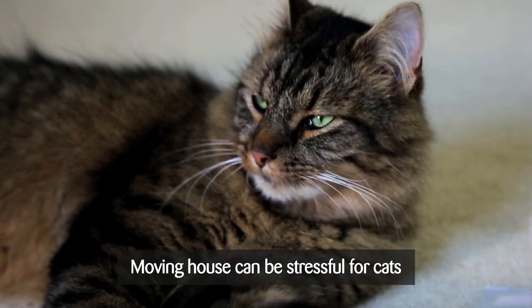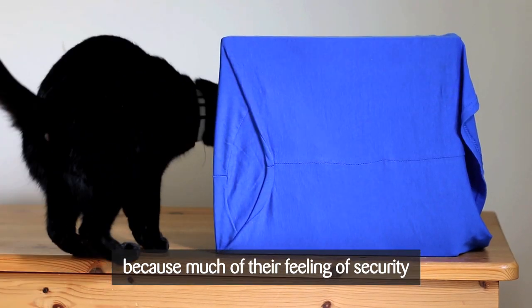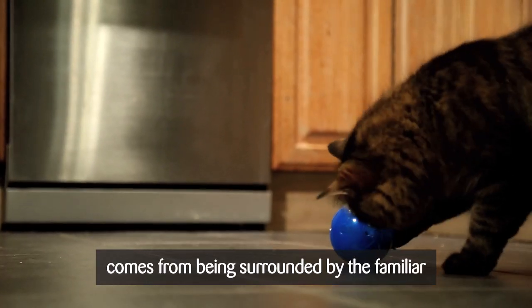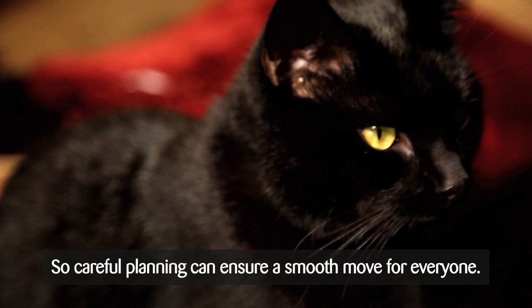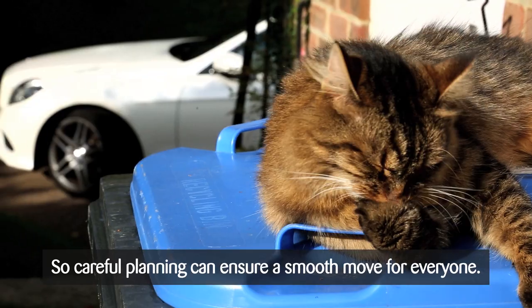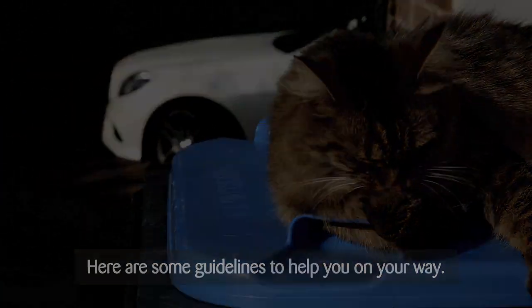Moving house can be stressful for cats because much of their feeling of security comes from being surrounded by the familiar sights, sounds and scents of their own territory, so careful planning can ensure a smooth move for everyone. Here are some guidelines to help you on your way.